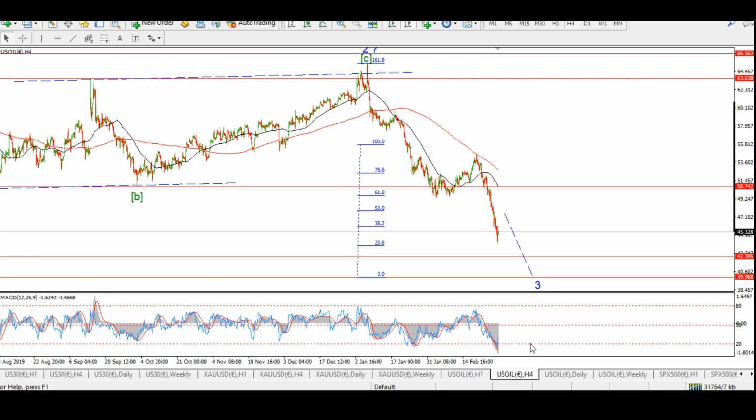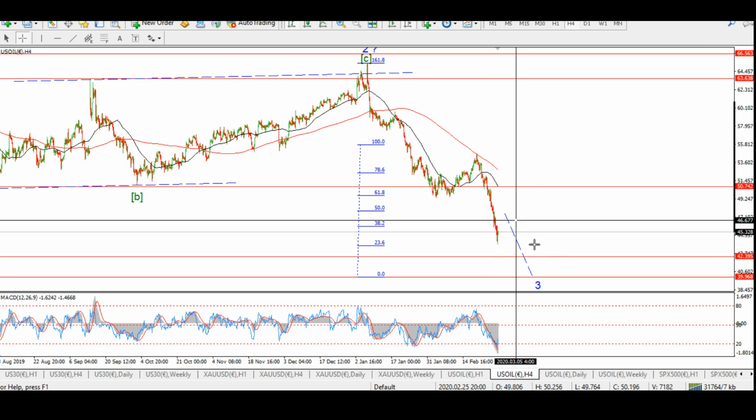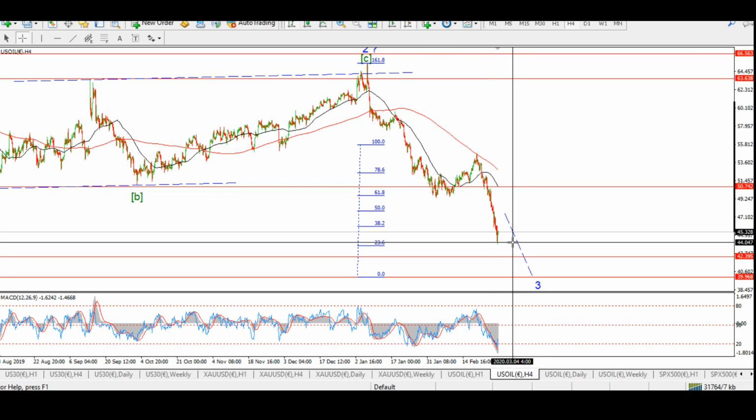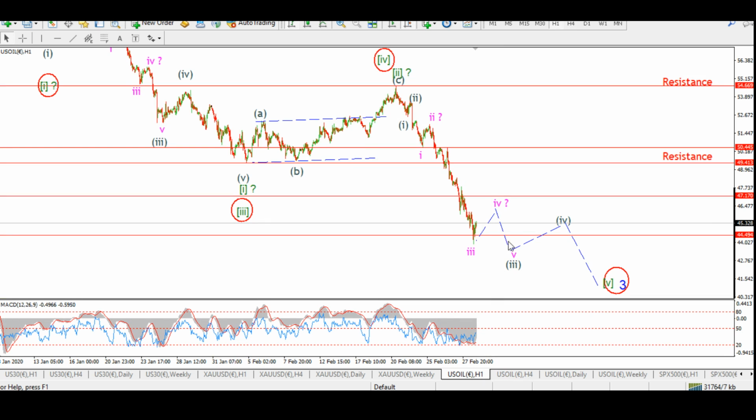If we get a challenge of this interim high here, I think it's marked either wave 2 or wave 4. If we get a challenge of that 54.60 level or a break of 55 again, then we'll have to reconsider what's going on. But for now, next week it's looking like a choppy kind of completion of a series of third and fourth waves. So we'll track that as it goes.